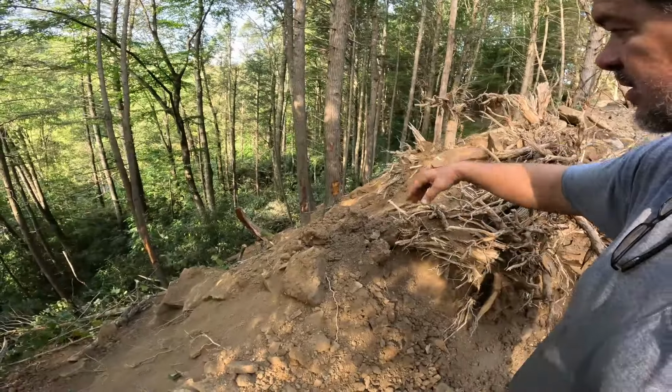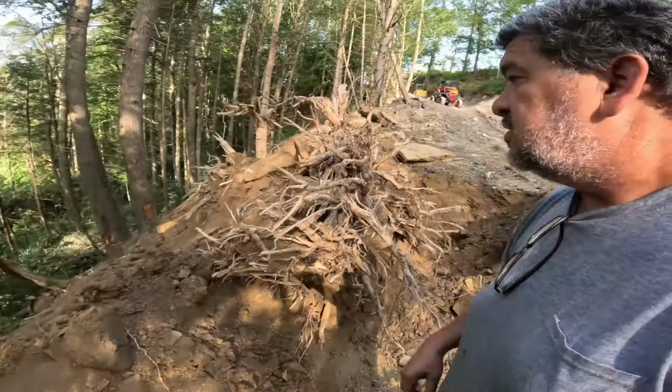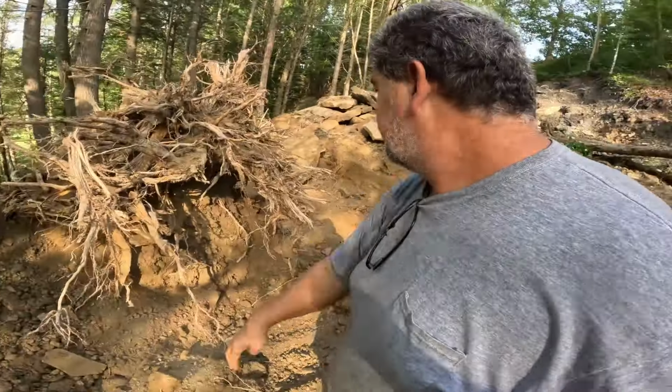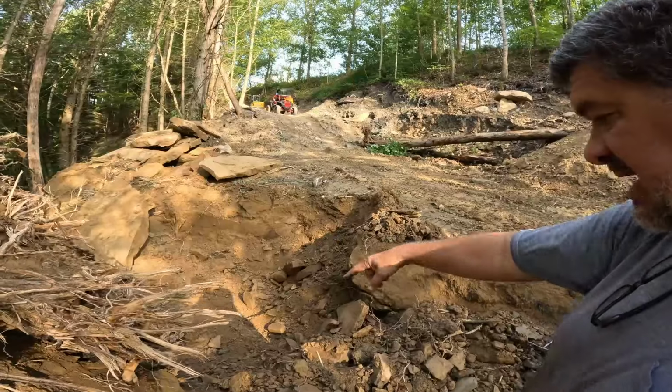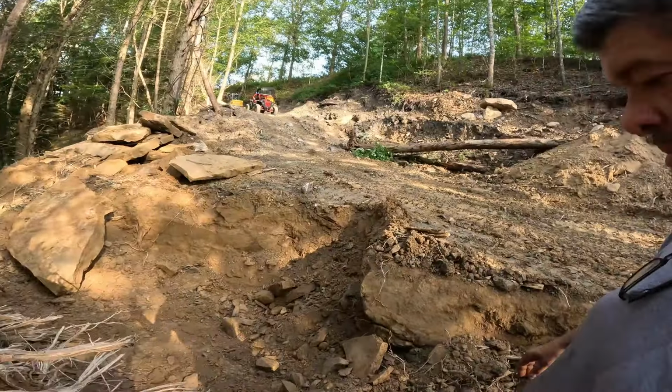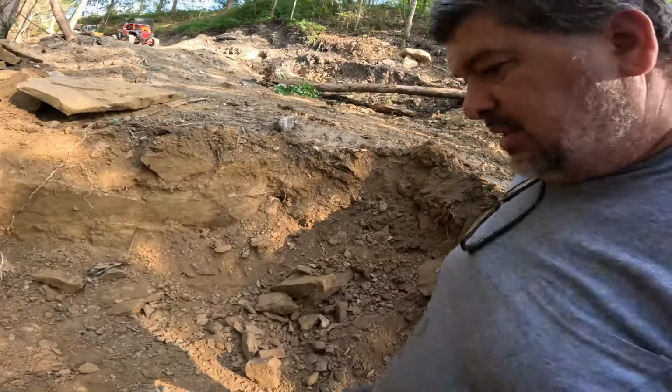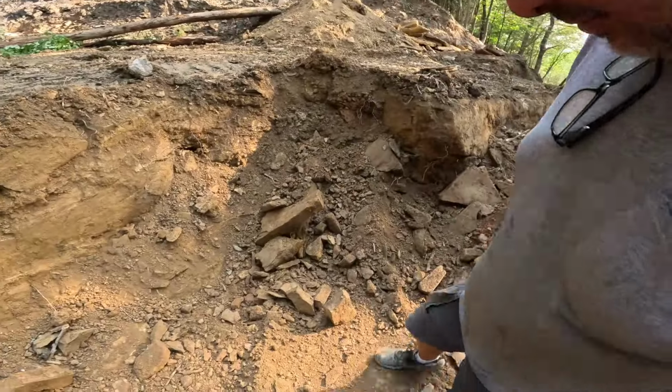Because I know you guys can't tell, but this bank is super steep and there's no rocks down here. So we know this rock tapers way back. It goes like this. So you can see Zach's been digging down here. Now, here's part of the rock. I'm standing on it right here.